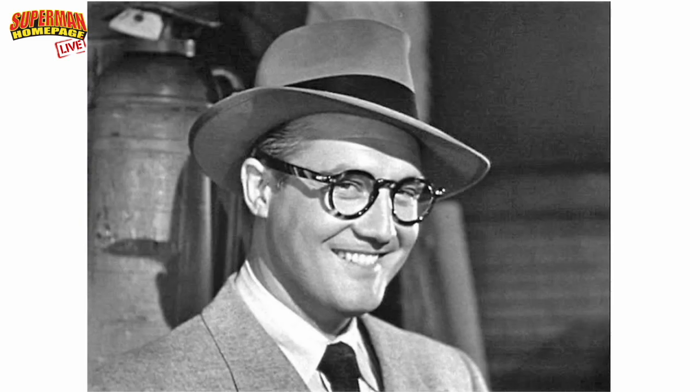Then we go with the hat, and I love, as I said last week for Kirk Alyn, I love the fedora hat for the Clark Kent look. And George always kind of had it sitting back a little bit on his head, didn't have it down around his eyes or down over his forehead. It was always sitting back a little bit. It gave an extra bit of character to it.